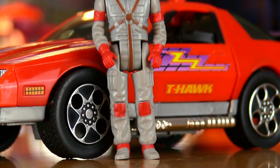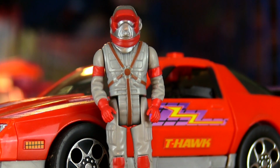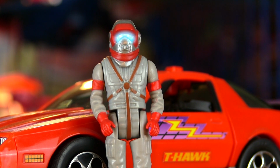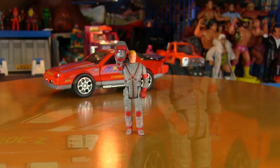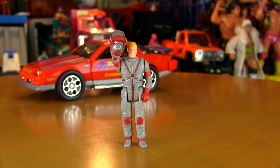Let's talk about the Thunderhawk's driver/pilot. Brilliant billionaire, playboy, philanthropist, inventor with a mask that has light-up eyes. No, it's not Tony Stark. My name is Trakker. Matt Trakker. This time he's in a racing suit, and he included the Spectrum mask.